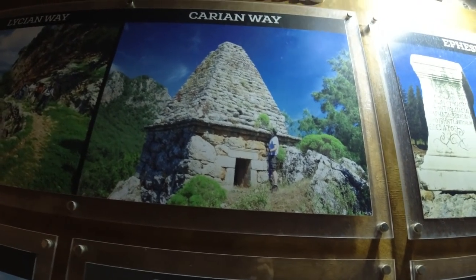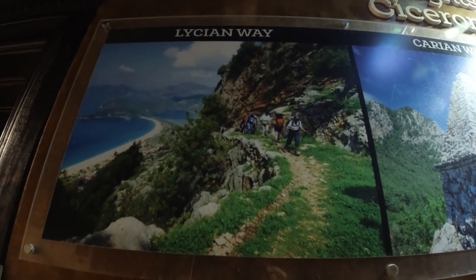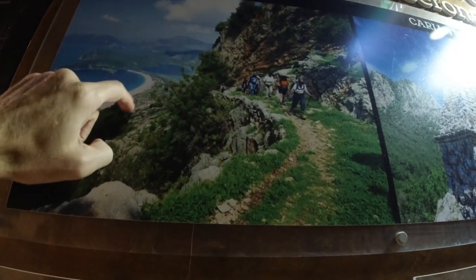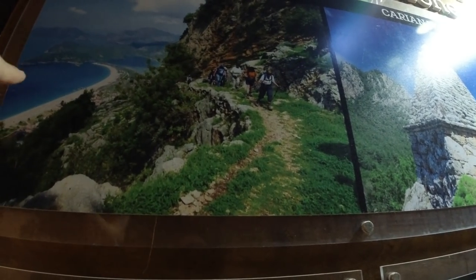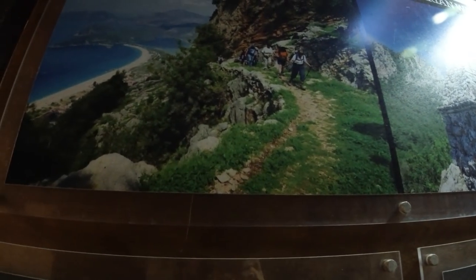Haven't heard about that Carian Way. There is the Lycian Way that goes along the south coast, starting in Eleutherides. That is Eleutherides, where I started this trip. And what a view right from there, looking down on right where I was hanging out down there. I didn't realize the trail was just right up there.